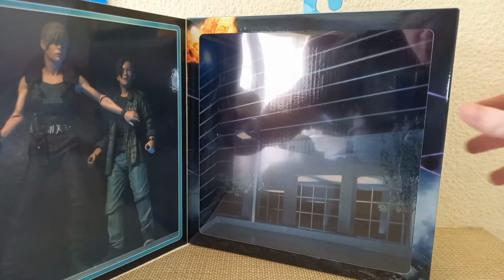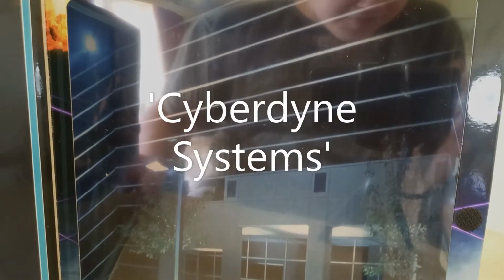So inside the box, you do get a diorama of the offices where Dyson works. Dyson Industries or something like that. Yeah, I think it's Dyson Industries. Try to ignore my obvious face reflecting in the packaging, but yeah.